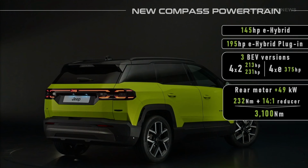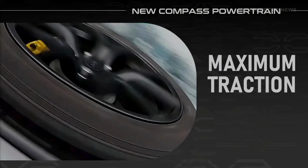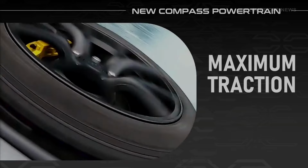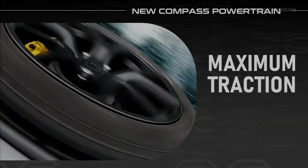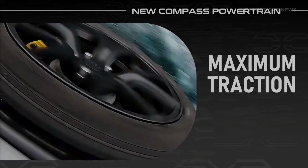But most important, this delivers up to 232 Newton meters torque, which combined with a 14-to-1 rear reducer results in an impressive 3,100 Newton meters at rear wheels. This gives us maximum traction in most challenging situations, with the ability to climb a 20% slope even with zero traction on the front axle.